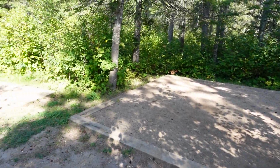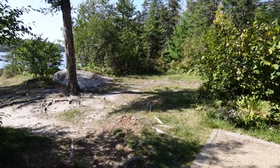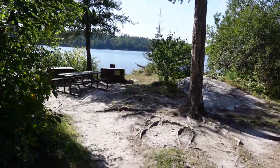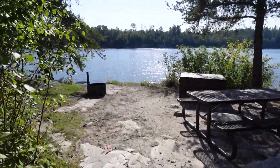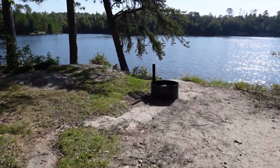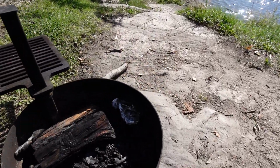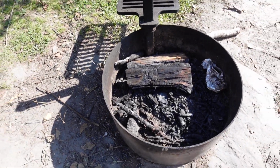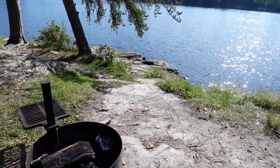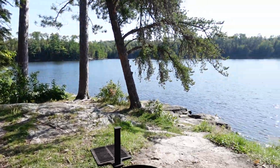There's different size campgrounds here in the national park. The smallest ones have 2 sites like this. And then over here, there is a picnic table and a fire pit. And whoever was here left a little bit of trash, so boo on that. But they did leave some wood for us, so that's nice. You can use any fallen dead wood, but you can't cut living wood for firewood.